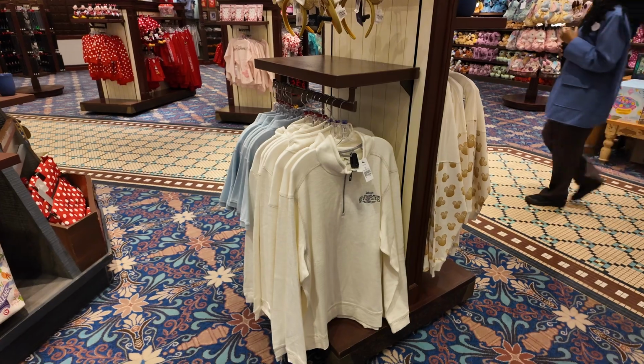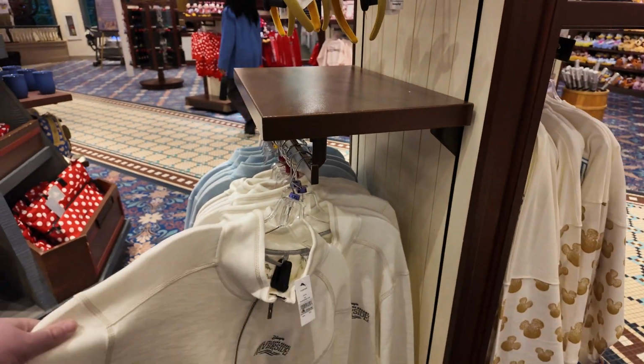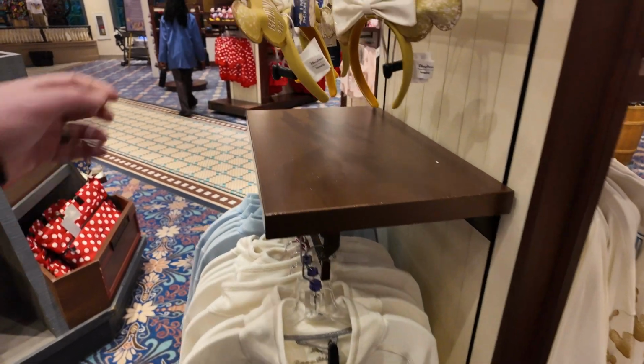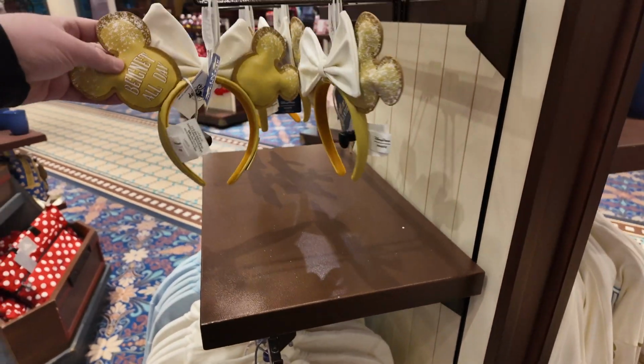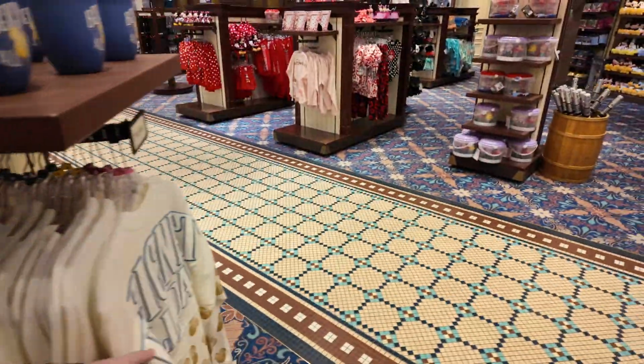All right, and right here is some exclusive Riverside sweatshirts. I actually like that a lot. Really nice. Got you a Riverside ear and a Spirit jersey.